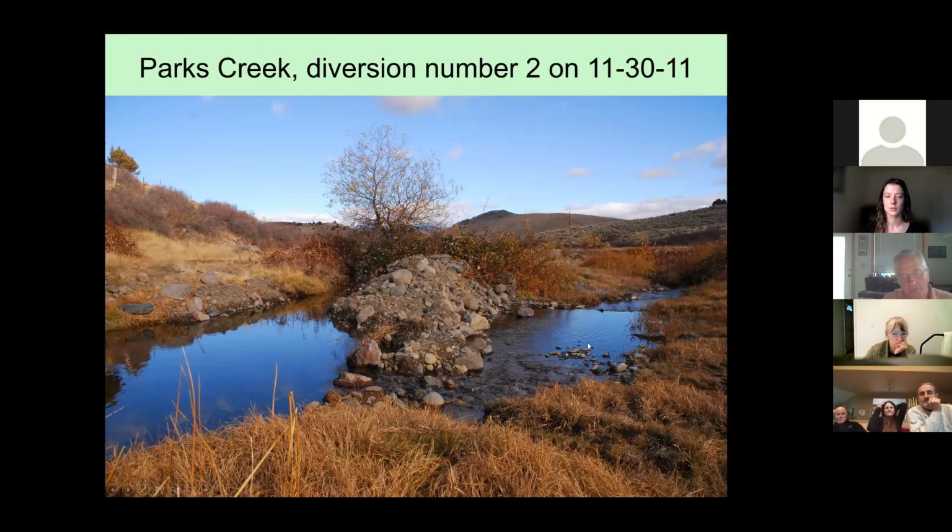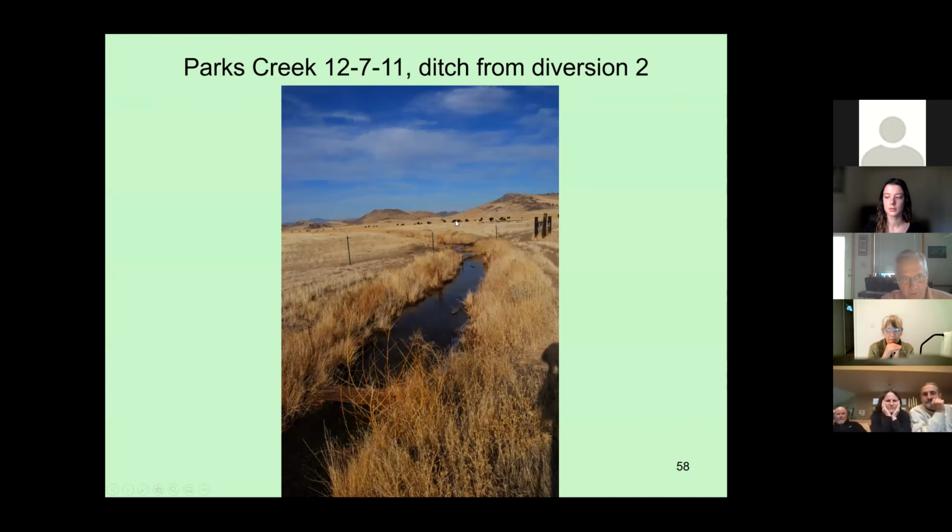The fish are trying to spawn when this is taking place, and it's a real obstacle for these fish. Not only are you introducing a lot of fines into the channel, but this is what is going on. The water that was in the channel is now heading out into a pasture to water these cows, to water stock. There are other ways to do this.